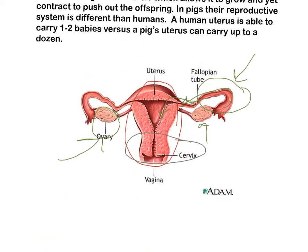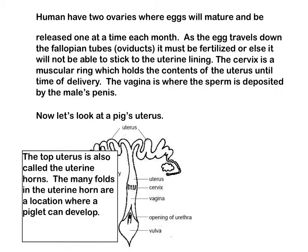Right, so this slide did not convert over as nicely, but we said that humans have 2 ovaries where eggs will mature and be released 1 at a time each month. I already mentioned that it traveled down the fallopian tubes. The fallopian tubes are also called the oviducts. And I talked about how it had to be fertilized in the fallopian tubes. And we talked about the muscular ring called the cervix. And now here is a picture of a little more than half of the female pig's reproductive system.